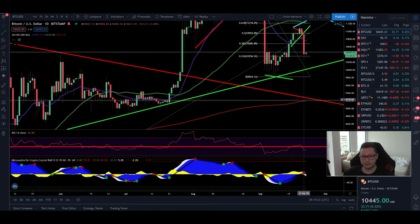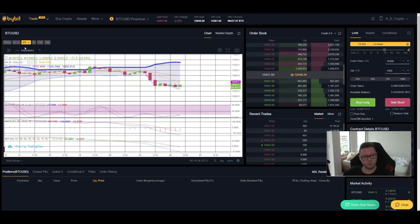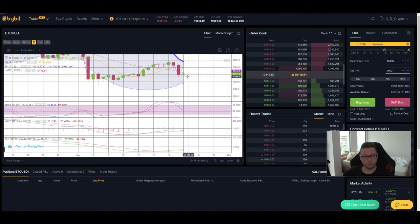right here at $9,200. We also have the RSI currently trading below the 50 level, and if we go over into the Bollinger Band, you can also see that currently we closed a daily candle below the middle line. So in theory here we could easily drop again towards 10k, especially if today's gonna get confirmed that 10,700 is the new resistance.